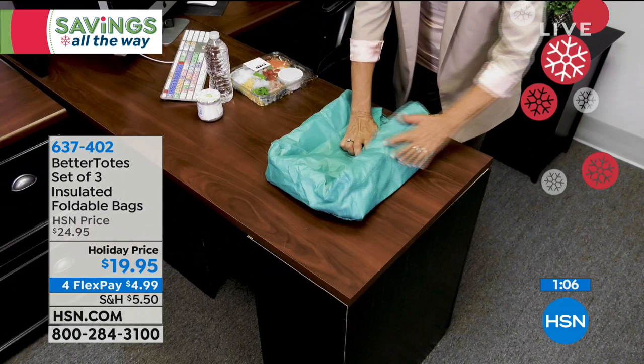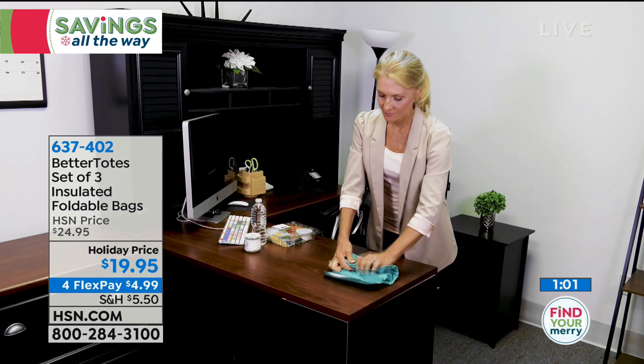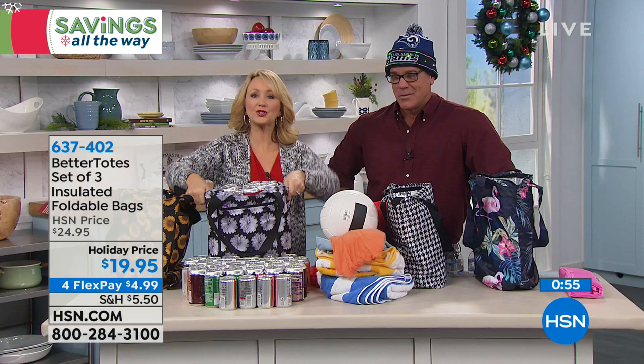Of course. It's so small. Look, you can fold it up. I'll show you that if we have time here in just a second. So you can pop it in your handbag, have one in the glove box, keep them in your car. Do you remember what the capacity is?